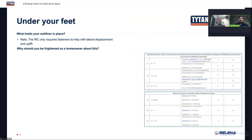Well, we kind of covered in our first webinar, but nails alone can come loose from subfloor and joists after repeated wear and tear. That loose nail now has a floor. That's what causes the floor squeak. And I don't know about you, but floor squeaks are extremely annoying.